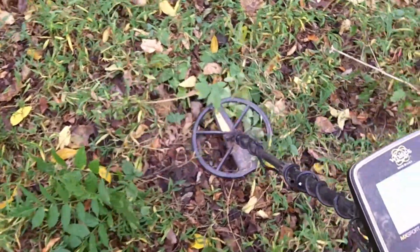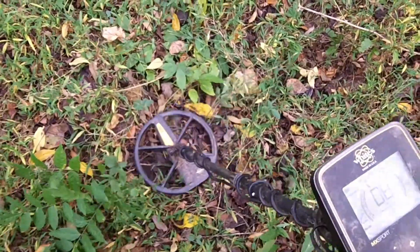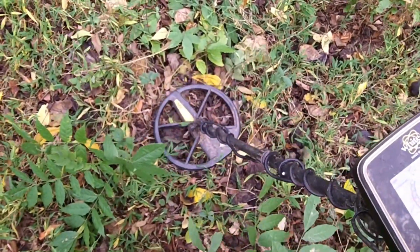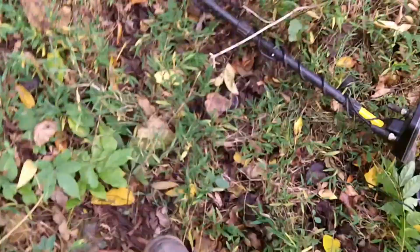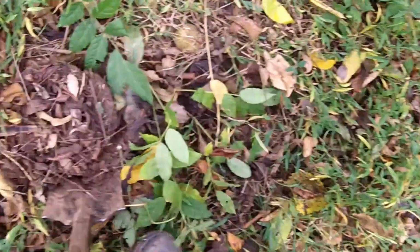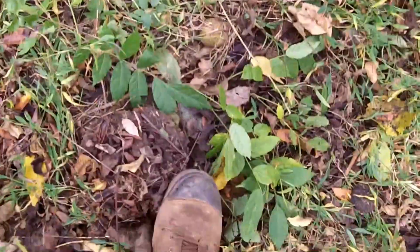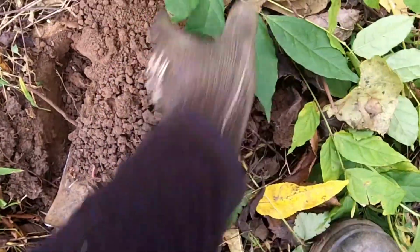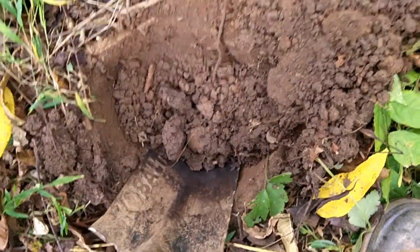Oh, just tooling around, still on the side of the house. Sounds like maybe iron or something, but once in a while I get a nice squeal out of it, so it's worth a dig. Definitely. Feels like flat iron down there. I'm hitting maybe. I don't expect it to be in this piece. Rock. Okay.